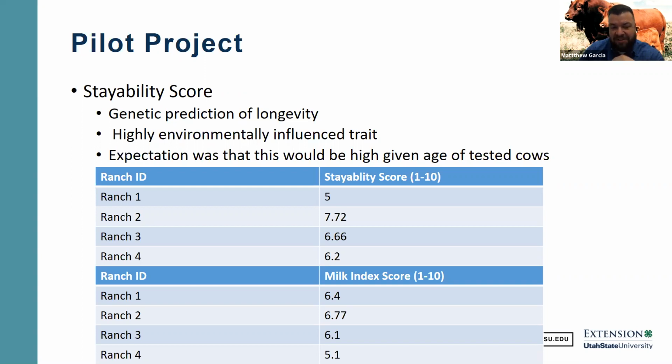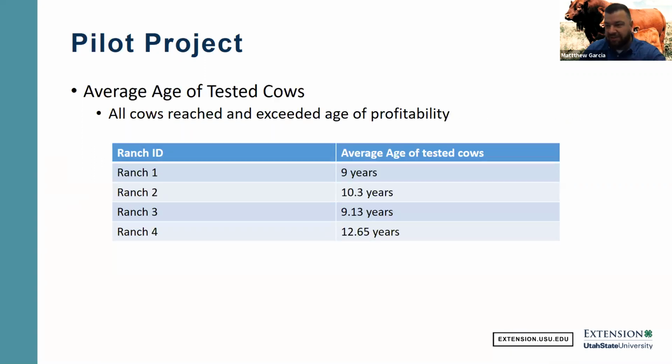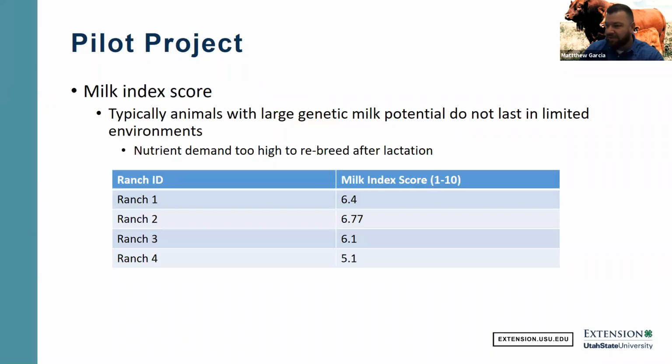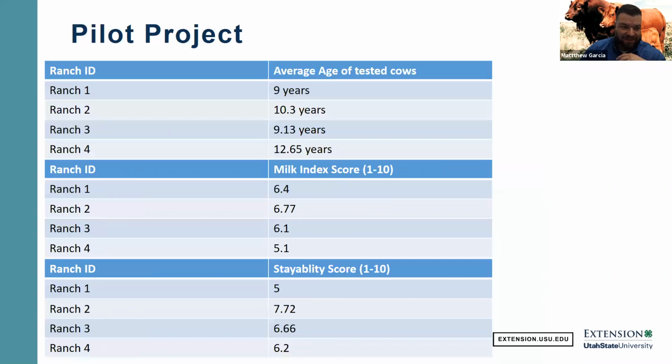But the one thing that we found interesting, remember when we looked at the age of cows, we had this ranch here, and then we looked at milk. We thought, okay, we're on a trail here. Well, when we looked at stability index, ranch number 4 had the lowest stability index and the lowest milk production index. So right now we're starting to think, okay, maybe we need to adjust the index somehow. But that wasn't the end of the story with this.